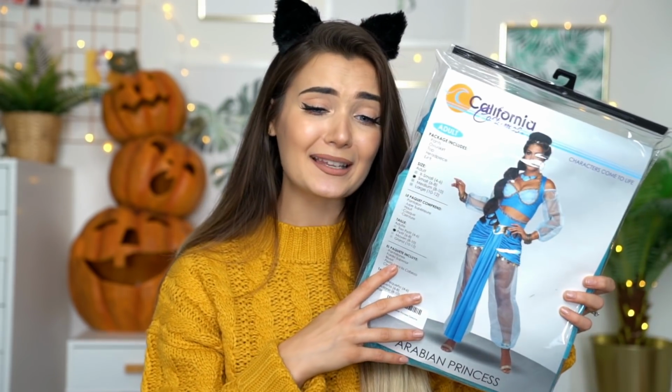It includes the pants, the overskirt, the top, the headpiece, and even the belt. So it quite literally is the whole costume. Everything you see in this outfit is actually what you're getting, apart from the shoes and her accessories, but I feel like that's still pretty good.